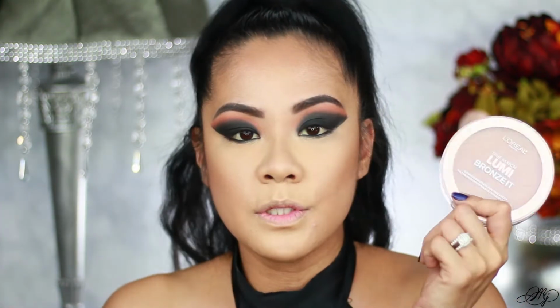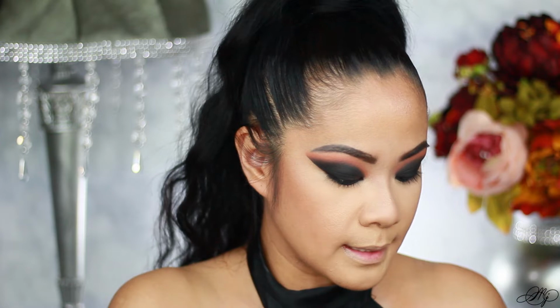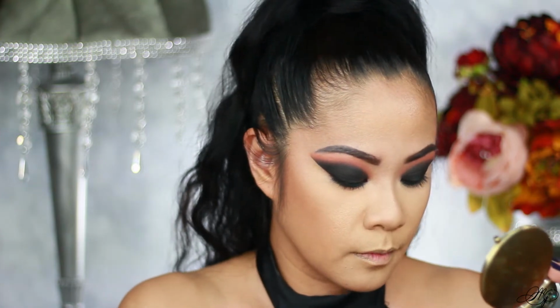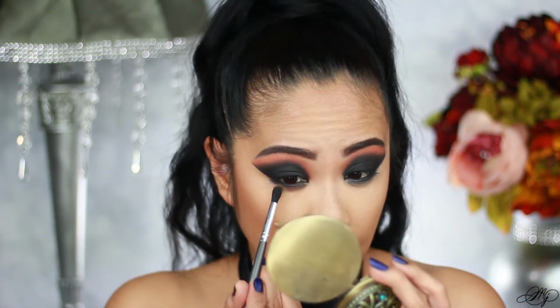I used my favorite bronzer to bronze our skin, and my favorite concealer right here. And then I set it with my Maybelline Fit Me Loose powder. That's all I have on the face. I went ahead and lined my waterline as well with the L'Oreal Black Liner that we used earlier. So we're going to go back to the palette and take the black and just set our waterline with that. And then we're going to take that blush and apply it right here, so it ties in with our top crease.